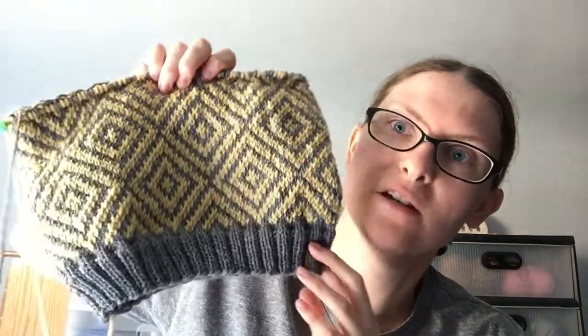Made one for me, and one of my girls said, oh, I really love that. Can I have it? I guess. And then my other girl said, but I want one too. I'm like, okay. So I've made two for them. I don't know if they're going to wear them this winter. We'll wait and see. So this one is mine.